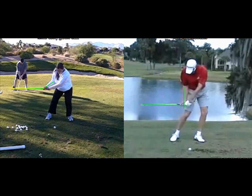You can see how Grant's hands, when his club reaches parallel, are right in front of his right thigh. And your club reaches parallel much sooner than that. Your hands have not traveled as far in the downswing before your club has reached parallel.